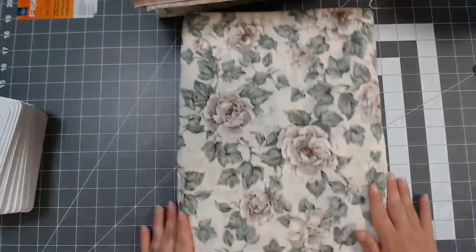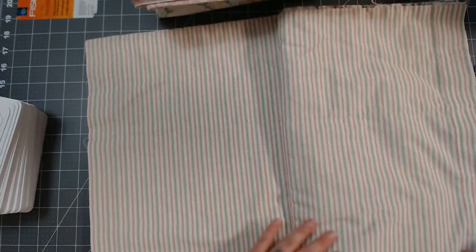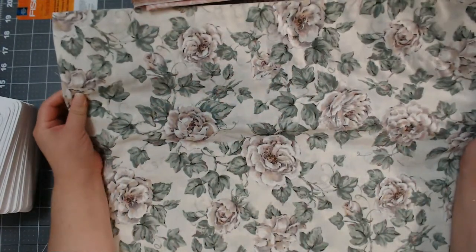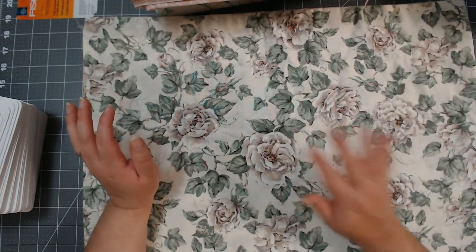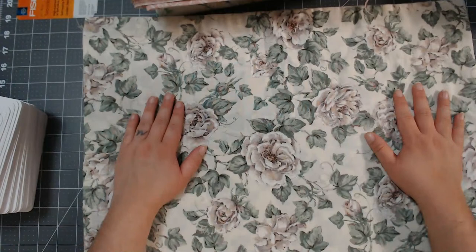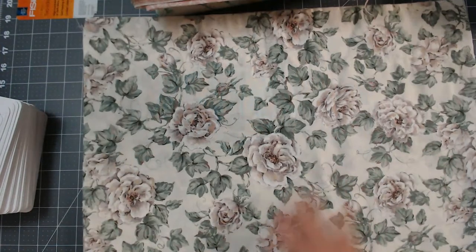I was tired. Okay, so the last fabric, and I believe these are curtains, if I'm not mistaken. I got this because, first of all, look at this fabric right here. It is gorgeous. Cream background, green leaves, taupe roses. I cannot. So beautiful. I cannot pass this up. This is kind of going to be a little tricky to cut up, but I think there's enough fabric in here to make it worth it for me.